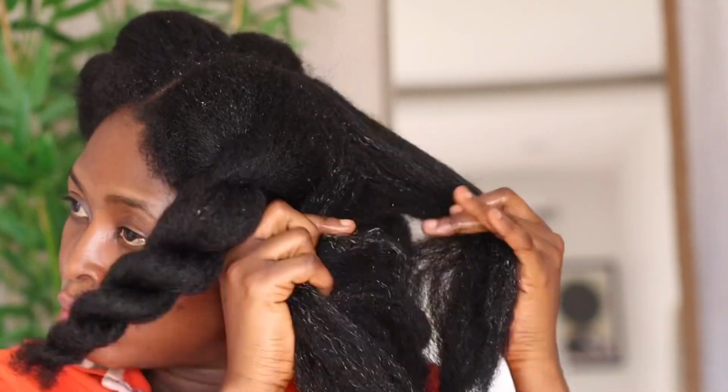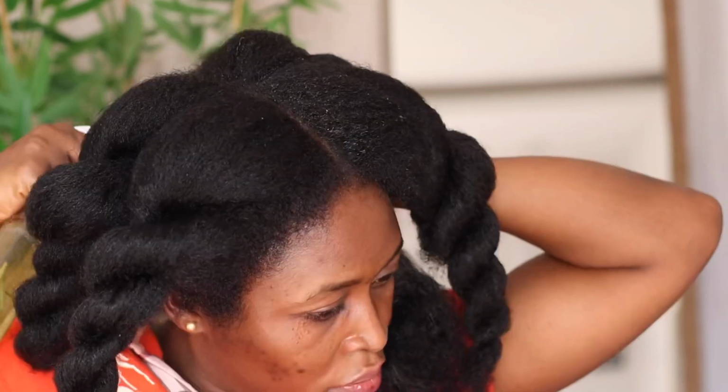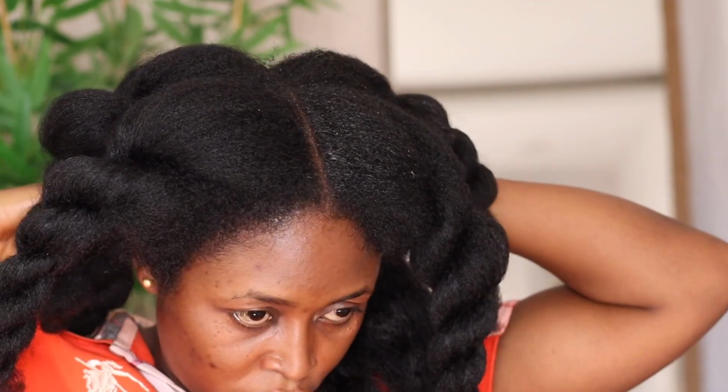And if you want to extend the use, you can use it on your wash days. After rinsing out your deep conditioner, you can make this tea and pour it on your hair. Wait for 30 minutes, then rinse off with just water and you're good to go. Move on with moisturizing. You can also use this as a base for your moisture routine.